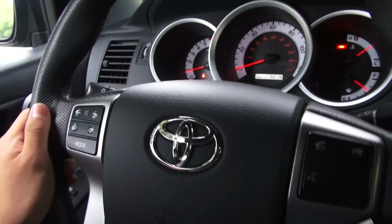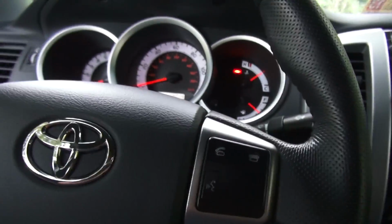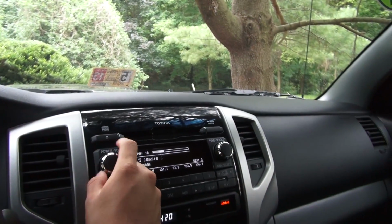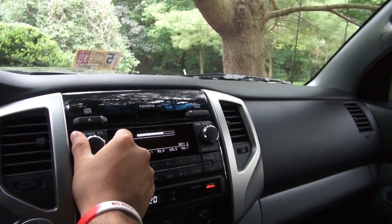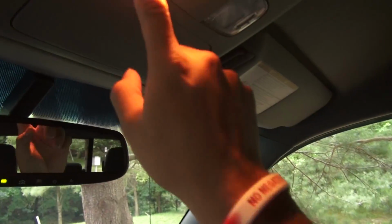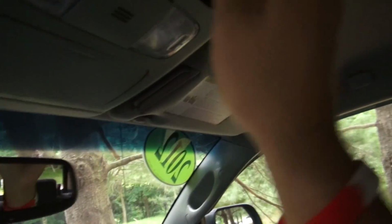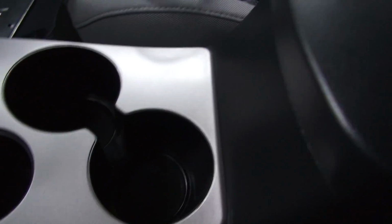Steering wheel is nice, leather wrapped. You have your steering wheel control buttons, and then your Bluetooth buttons. Stereo in here is just your typical Toyota head unit. Actually doesn't sound too bad for a truck. You got your map lights in here, sunglass holder, and then, oh, you have 2 sunglass holders, very nice. The center console here, trying to figure out where it opens. Oh, it opens from the side right here, so there's a little button, you open that.